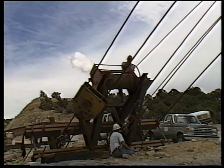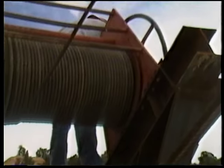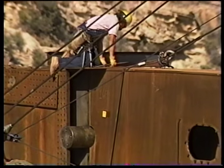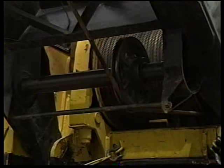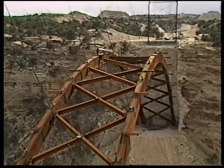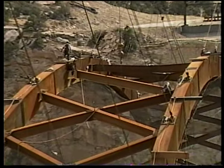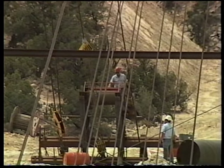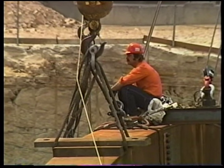To position the closure rib, both towers had to be luffed back until sufficient room was available to slide the rib sideways into place. This ability to luff the towers was a key part of our plan. After tightening all the connecting bolts and installing the X-bracing, both towers were luffed forward until all the forestay lines were slack. The tower's backstay and forestay lines had served their purpose. With the arches in place, tower dismantling could begin.